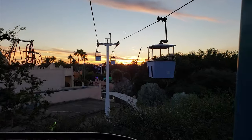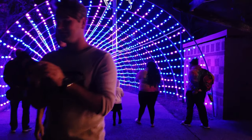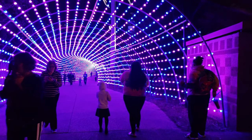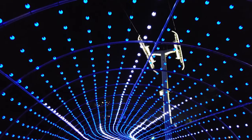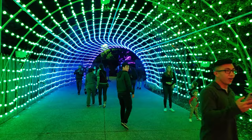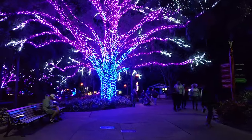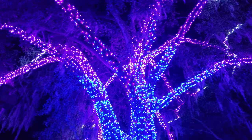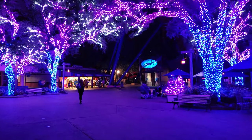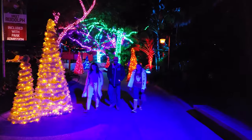Using the Sky Ride, I quickly surveyed the area as I marveled at the wonders I had in store. After riding the Kumba, that's when the magic began. And I thought the Tunnel of Lights was awesome. I didn't expect what came after the tunnel. As I left Shikra, I came across the Bird Sanctuary, which was nice and all. But when I stopped off over by the Sesame Street land, I was blown away.